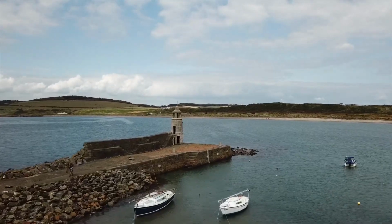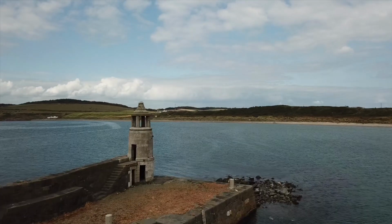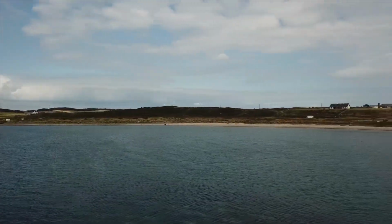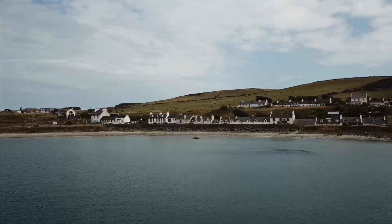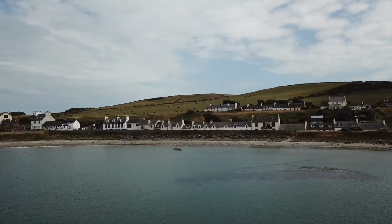It was a really good day, the weather was lovely. You've got this little lighthouse on the edge of the harbour. And it's just a beautiful bay. It's got lovely soft sand, really picturesque. But what a cracking day. What a cracking day this one was.